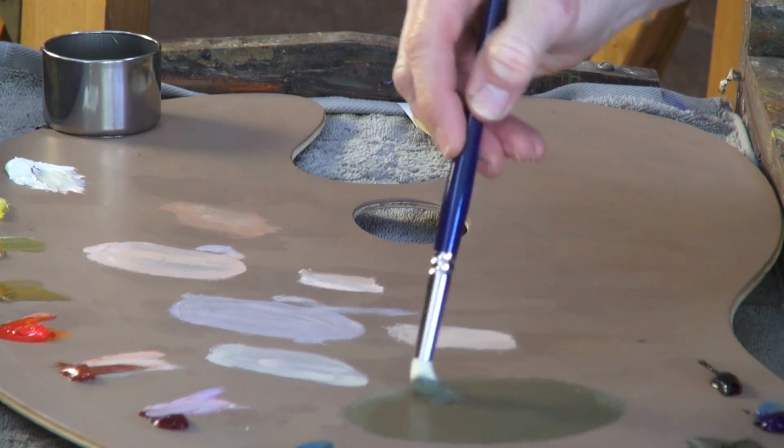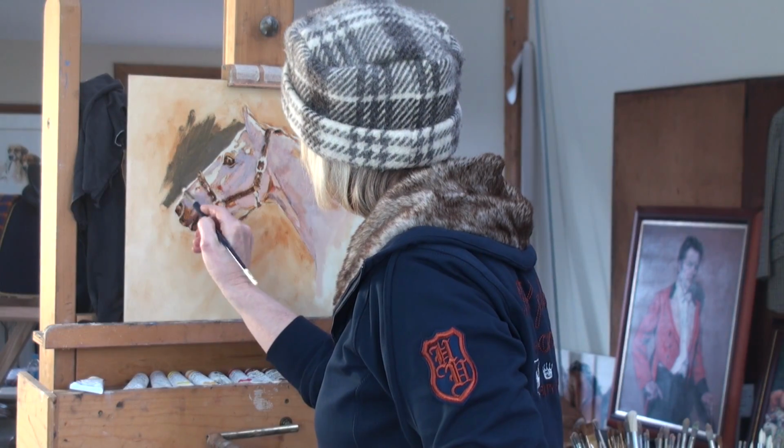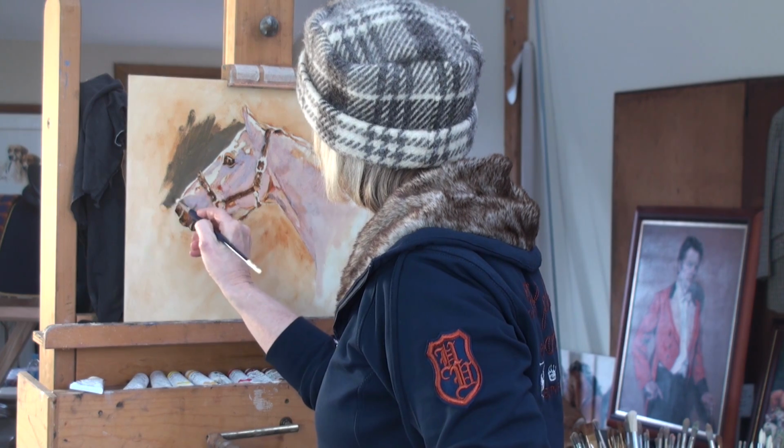But you can see that horse that's in pinks and mauves is starting suddenly to become a white horse.